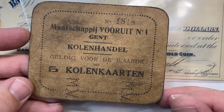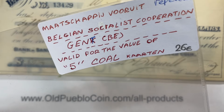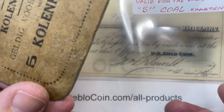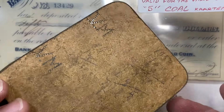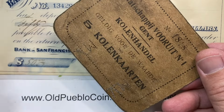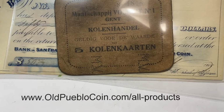I don't know where my focus disappeared to. But pretty neat, assuming that this is actually correct here. Valid for the value of 5 coal. And then this is probably a cancel mark, I would imagine. You know, that's usually what things like that are. So this is, from my understanding of what you have here, something that was probably given out so that someone could use it to redeem it from like the company store, so to speak. 5 coal dollars, basically. I mean, how cool is that, right?